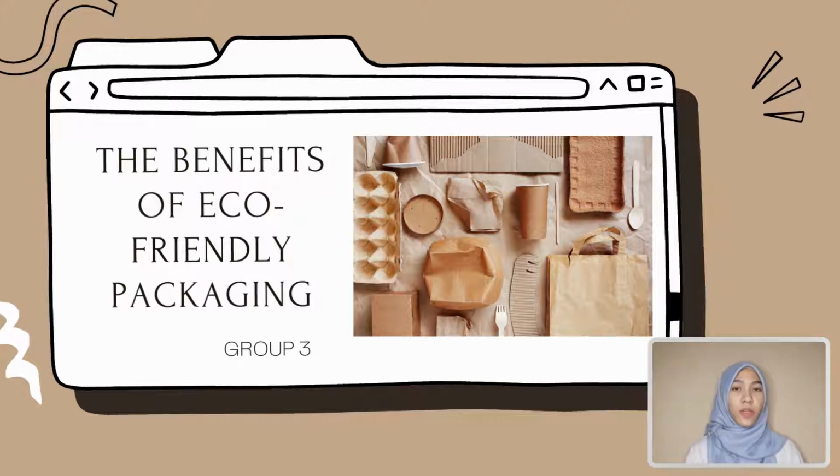To begin with, in today's world, we can see that plastic is very commonly used as packaging. The wide usage of plastic is very unhealthy for both humans and the earth as it has bad effects. However, there are companies that are starting to use eco-friendly packaging for their products, and it brings so many advantages. Therefore, today my group is going to present on the benefits of eco-friendly packaging.